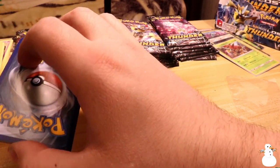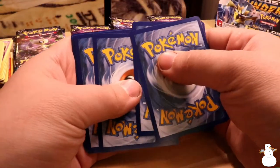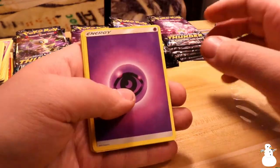All right. Here we go. Give us something good in this pack. 1, 2, 3, and 4. These cards look nice. Crisp. Yo, Tim. What's up, Tim? That's right, man. Having a good time doing it. All right, here we go.